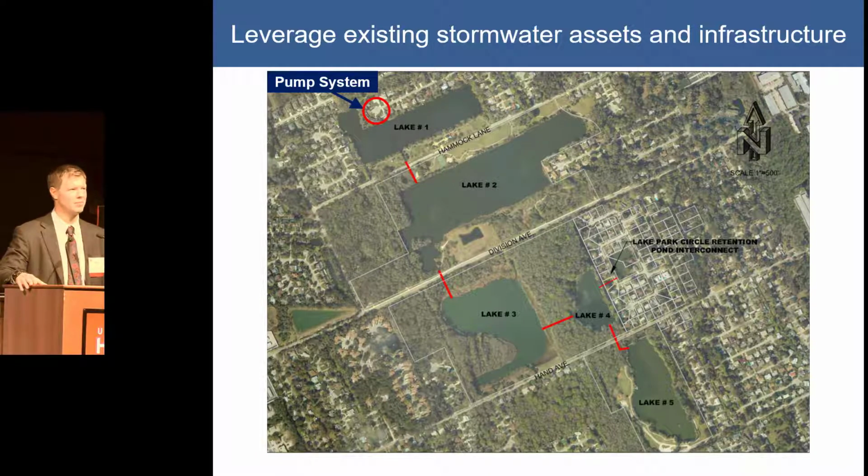So they have a great system in place. And one of their consultants proposed an $8 million conveyance and pump station upgrade. So they're right on the coast. They need to increase conveyance and the pump station. And for a small city, that's not an approach that was financially feasible. And so they asked the question, what can we do in the meantime and enhance, take this liability and turn it into an asset?